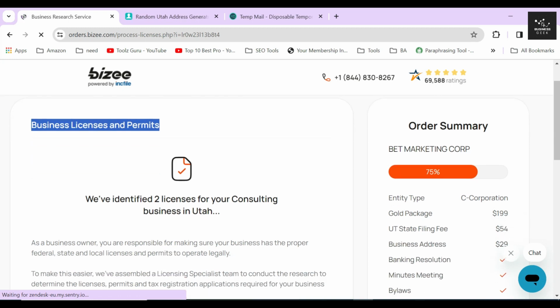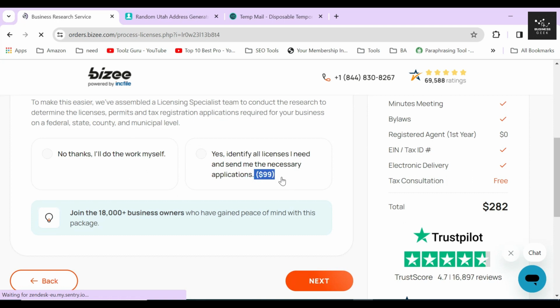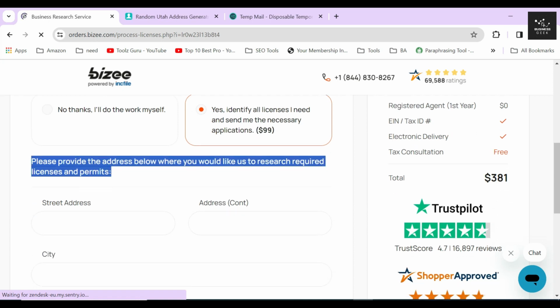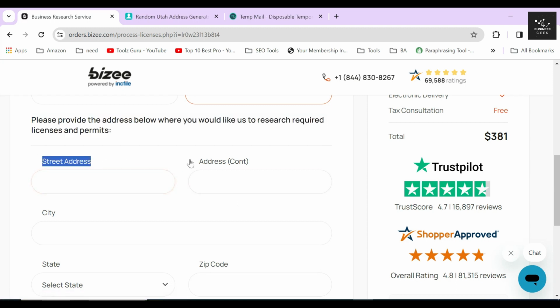In order to operate a corporation that is in the marketing consultation industry in Utah, bizee automatically suggested and figured out 2 licenses that I will require in order to operate a corporation. The cost of these 2 licenses is $99. After selecting the Yes option, provide the address of your business where bizee will do additional research on your behalf in order to fill out the license form swiftly so that you don't have to worry about anything else. Remember that not all industries will require licenses that need additional research. Some licenses can just be filled out in a form by providing your business information.